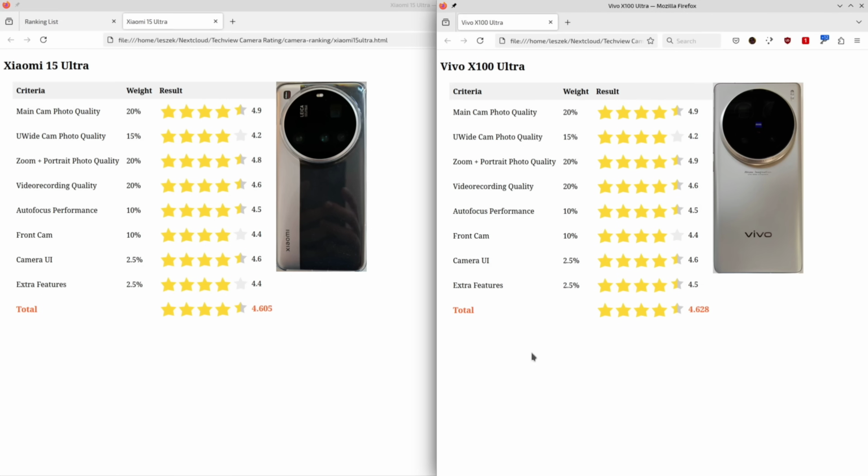So this is why still, in terms of zoom and portrait photo quality, the Vivo X100 Ultra is one step ahead of the Xiaomi. But like I said, the Xiaomi can easily fix it with a little bit of software here and there, and then can outperform, maybe not outperform, but equal out to the X100 Ultra if they introduce better night photos and better algorithms to do this.